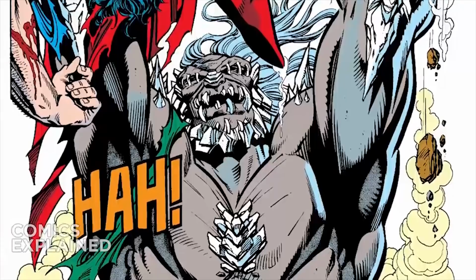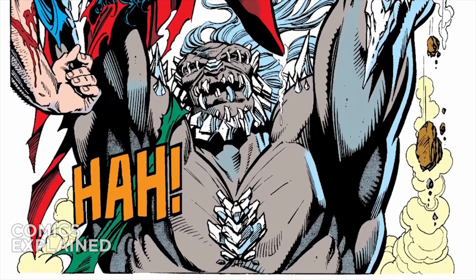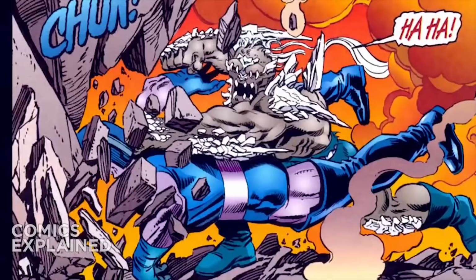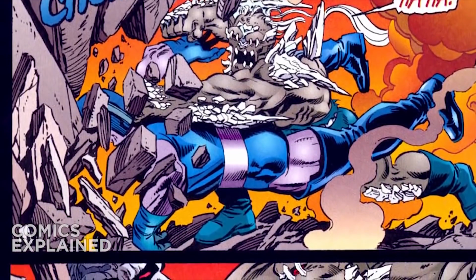Now, the reason Doomsday makes such a fitting opponent for the Hulk is that he and Hulk have an extremely similar power set. Like the Hulk, Doomsday possesses super strength, the level of which has varied throughout the years depending on who's writing him, but he's defeated not only Superman, but Darkseid as well. So we know that in terms of physical strength, he's near the top of the spectrum in the DC universe.